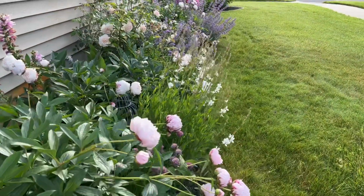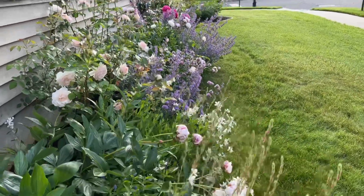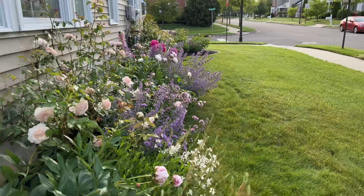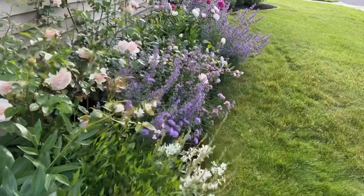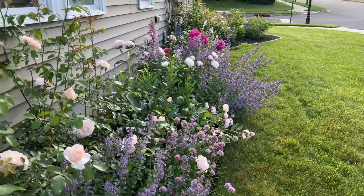Let me know what you guys think of the perennial border. It's just so pretty. I love everything. Oh, the peonies just make it so beautiful and romantic.